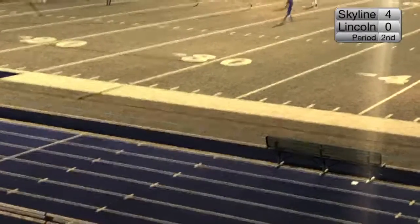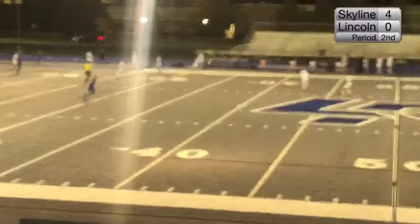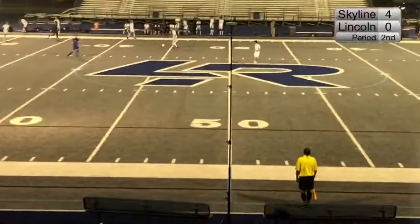And Trampler is out of bounds. Going to be a throw-in for Lincoln. And I had the camera pointed down so you didn't get to see much of that. Sorry about that. Let's see.